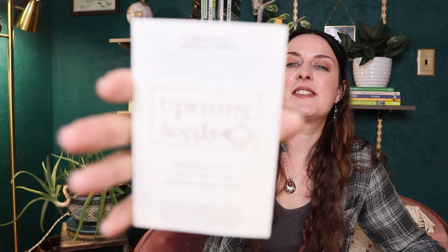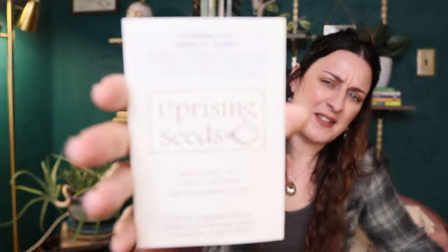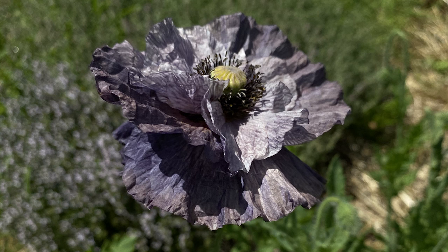I can feel it. Okay, this was one of the stars of my garden last year. I would be completely remiss to not mention that. Is that the way that you use remiss? What a weird word. Anyway, I would feel very regretful if I did not include the amazing gray Shirley poppy. I got my seeds from Uprising Seeds, another favorite seed company of mine, and these grew like crazy.